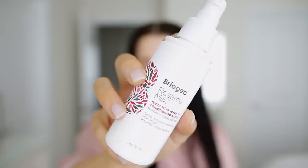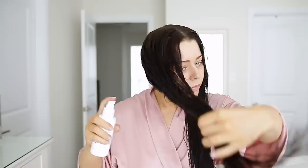It doesn't weigh my hair down, but it still really protects it and really does help repair it and makes it feel super smooth, and also kind of helps my baby hairs stay down and not get all frizzy and crazy. There's tons of amazing things in here too, like coconut and rose hip, so it's just bomb.